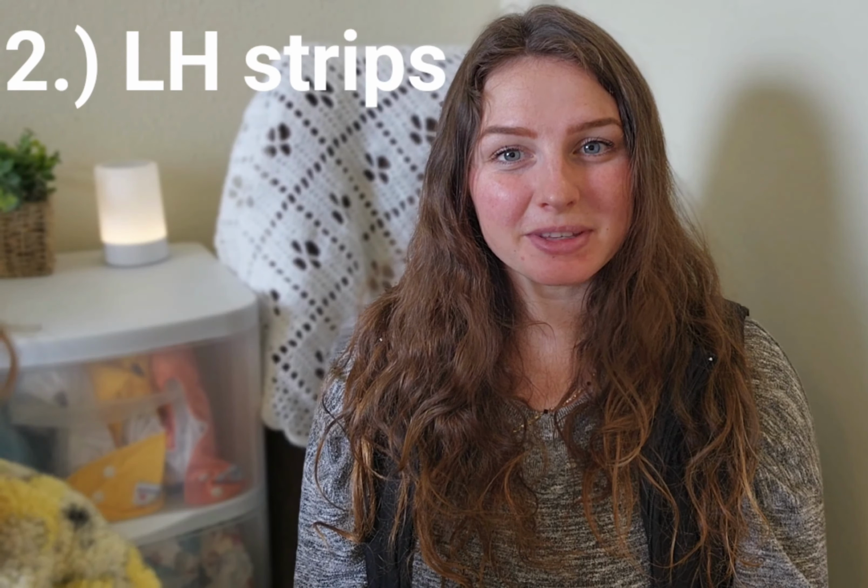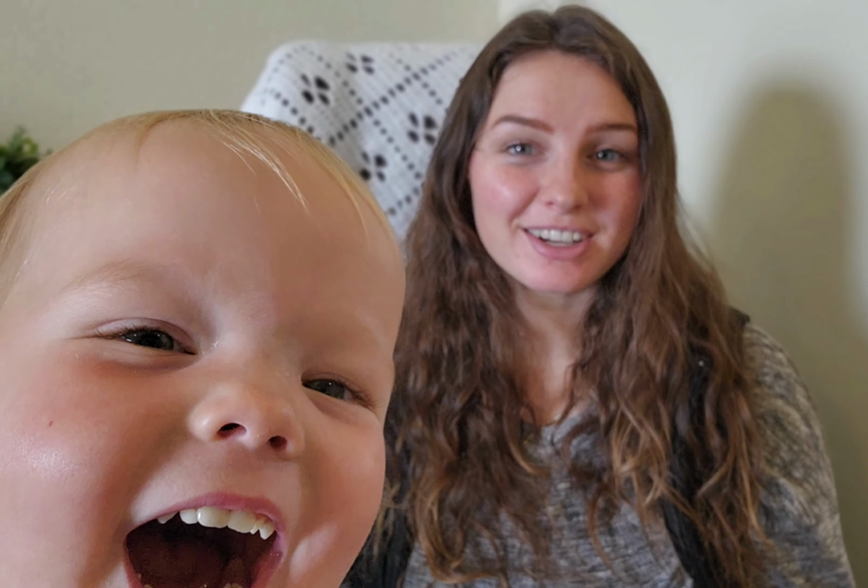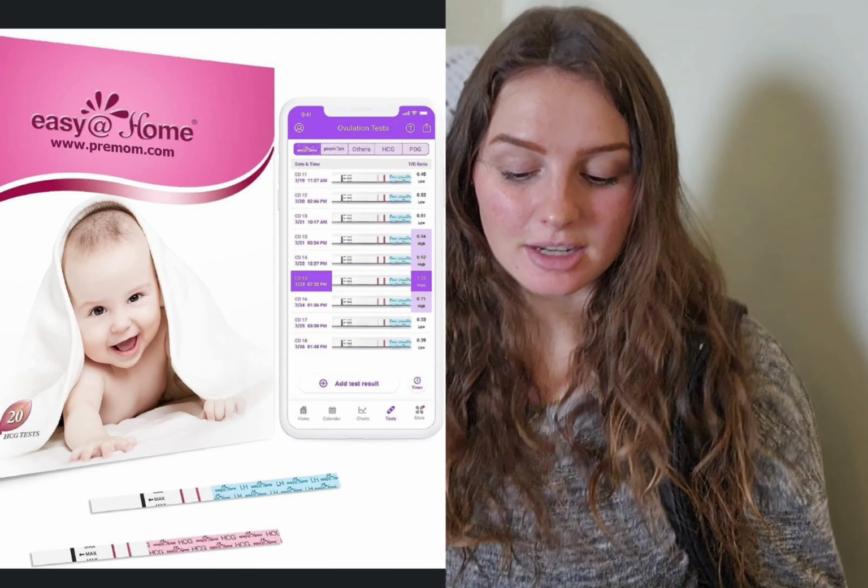Second tip is to use LH strips, and I didn't use them till about 4 or 5 months into my trying to conceive journey with Trenner, and they do make a huge difference pinpointing when you can fall pregnant, because it is only 6 days out of the month. So it's kind of hard if you're just randomly, sporadically baby dancing and not knowing. What I recommend is using the cheapies for as long as you can until the line starts getting darker.